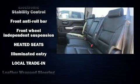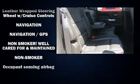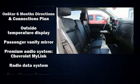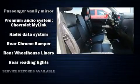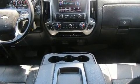airbags with occupant sensing airbag, head curtain airbags, traction control, brake assist, a panic alarm, OnStar, and 4-wheel disc brakes with ABS. With electronic stability control supplementing mechanical systems, you'll maintain precise command of the roadway.